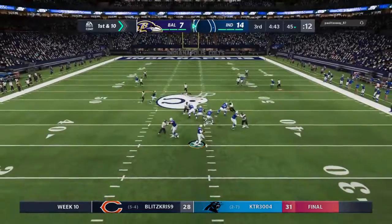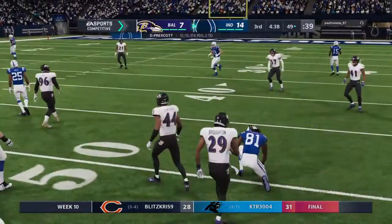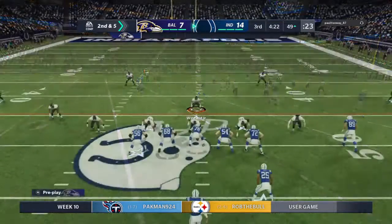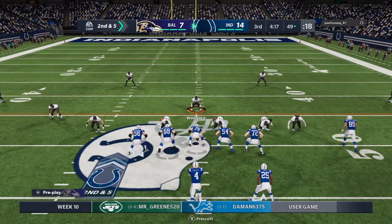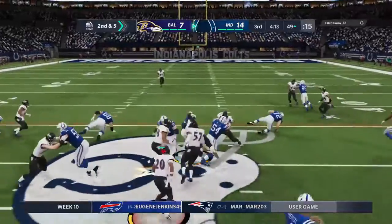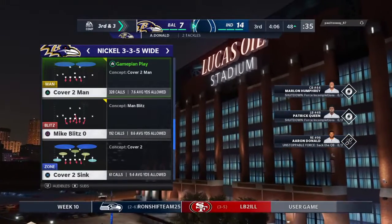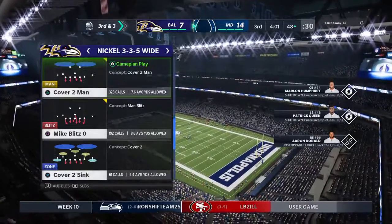On play action, Prescott. Quick hitter here, it's complete. 5 yards on the catch there, brings up 2nd down. A gain of 5 brings up 2nd and 5 at the Ravens' 49-yard line. Out of the gun, here's a give to Mack. He'll be taken down at the 48 for a pickup of 2 yards. It leaves him with a 3rd and 3.